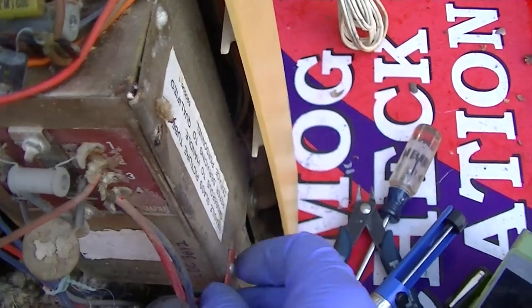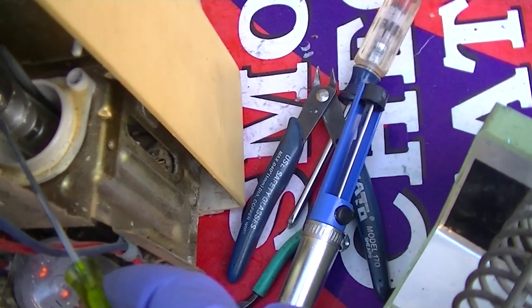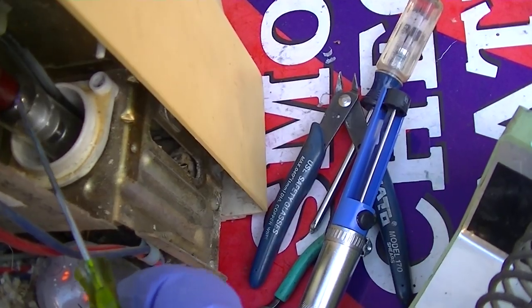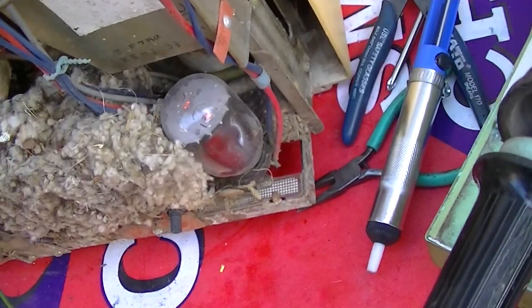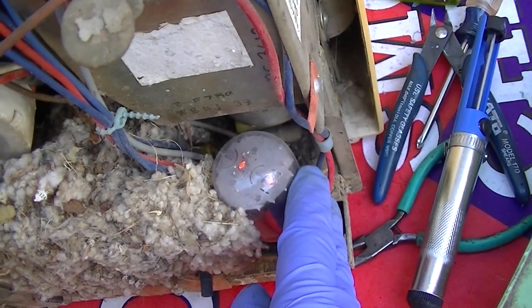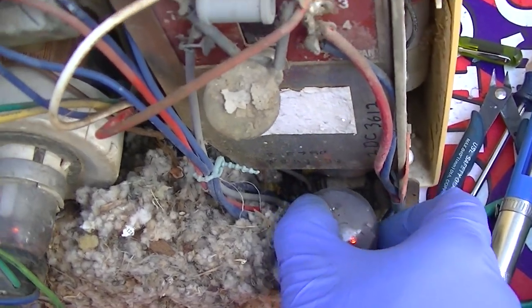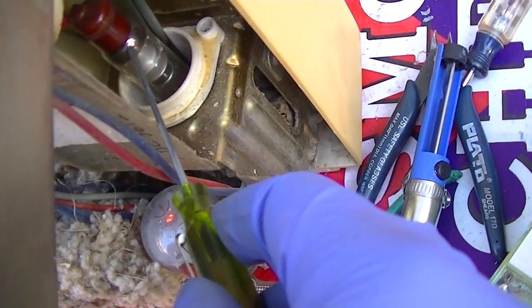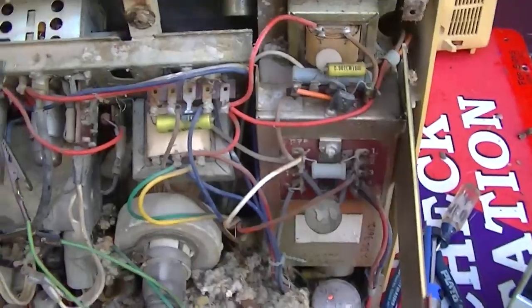Do we have any high voltage? No. Ooh. Not enough to write home about. Nope, no high voltage.